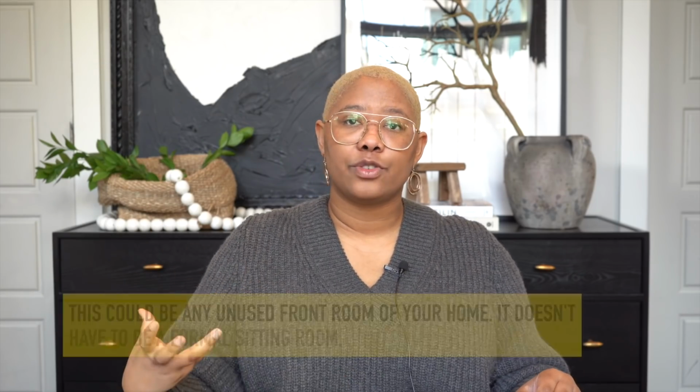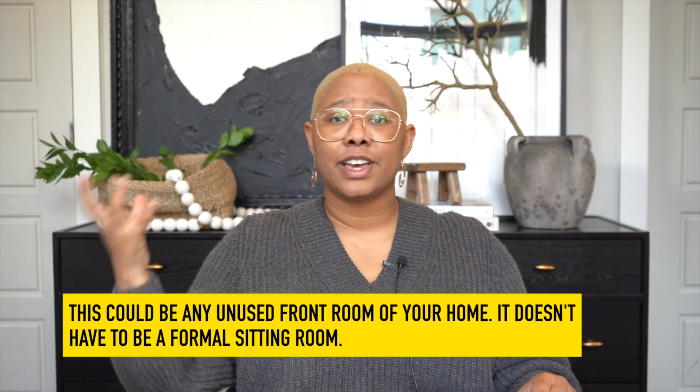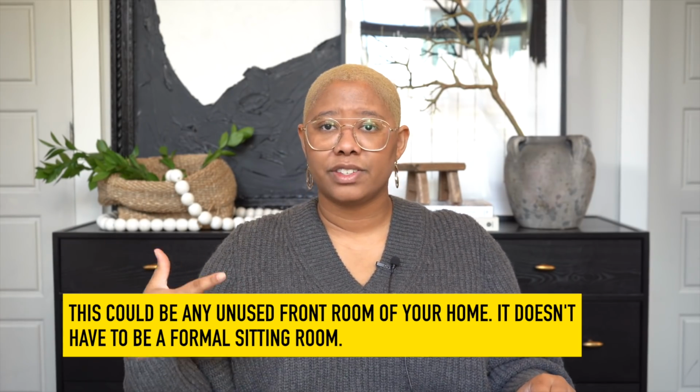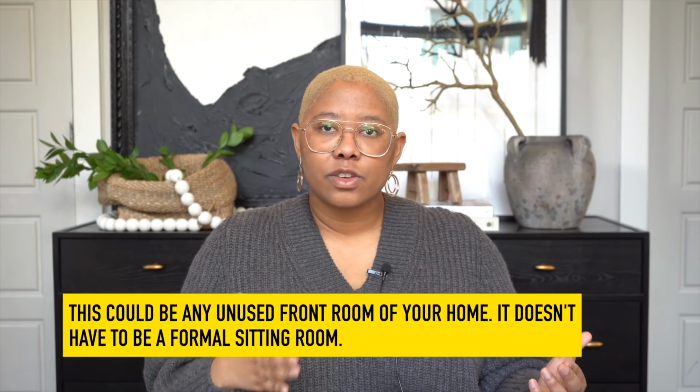Same thing goes if you have like a dining room. That could be your stage room because a lot of people actually don't eat in their dining room. They eat on the kitchen island or on the sofa in front of the TV or in the kitchenette. So leave one room staged and let that be the room that really speaks volumes for your design style.